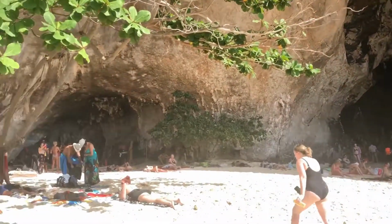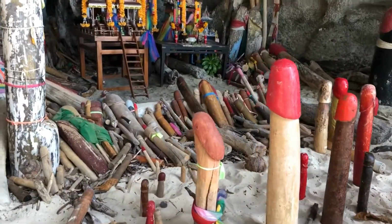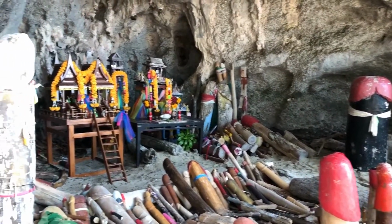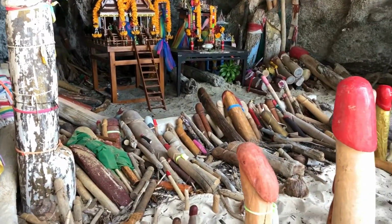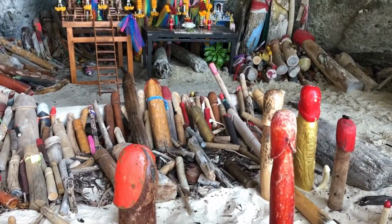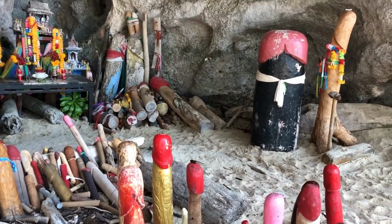So we're gonna head back there and I'll show you guys the shrine. I did warn you guys, they come in all sorts of sizes and lengths, but all for a really good cause. We've got 3 kids, so we know the value of being able to have a baby.